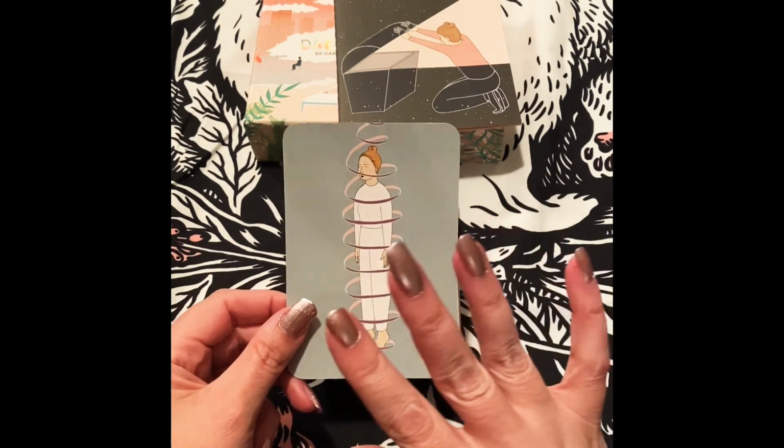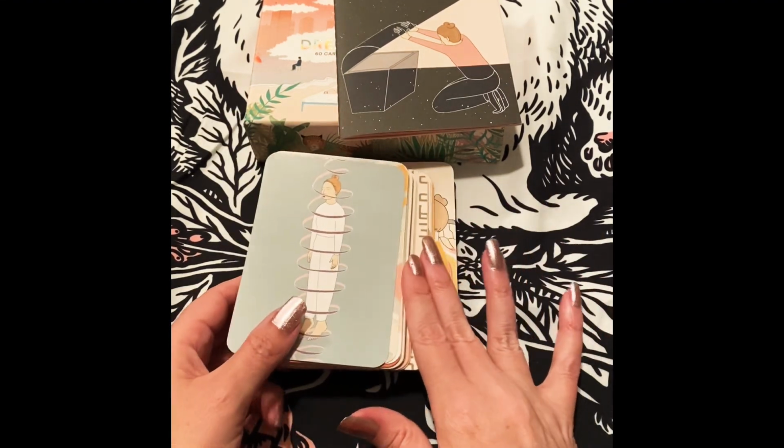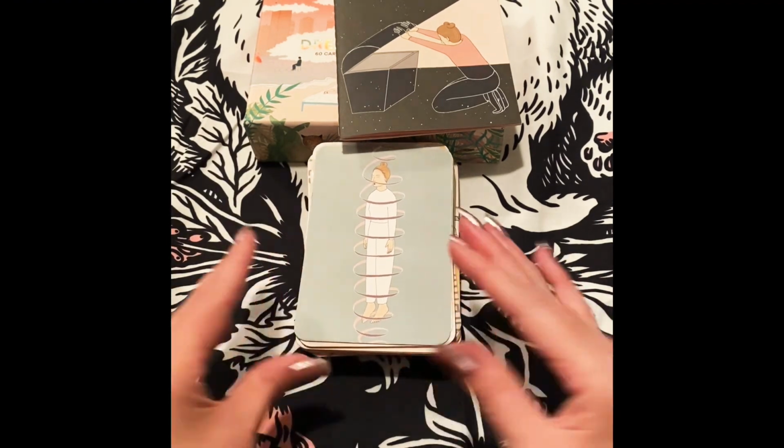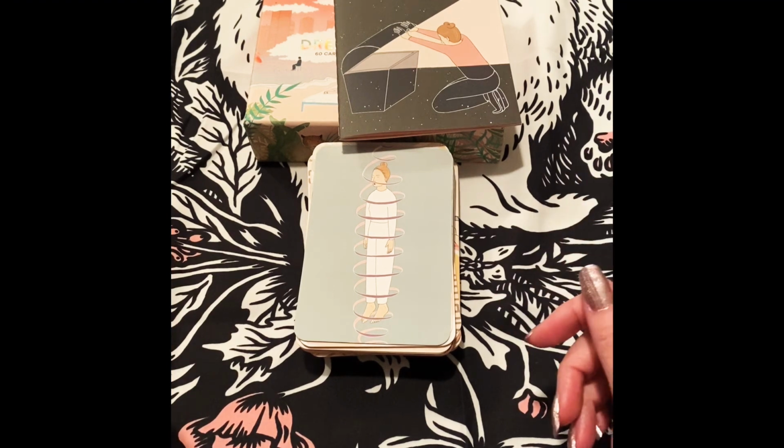So if you've always been intrigued by dreams, and want to get into learning some more about them, this is a great little guide in card form that you can use.